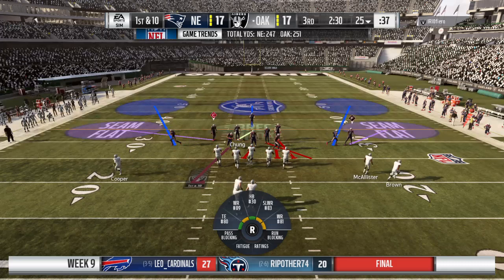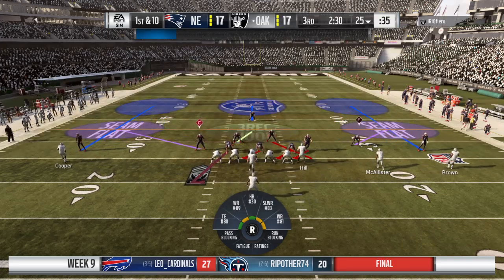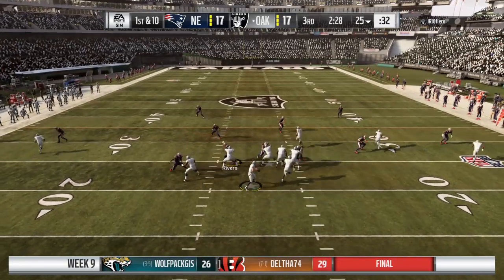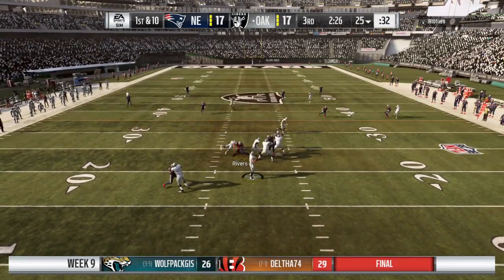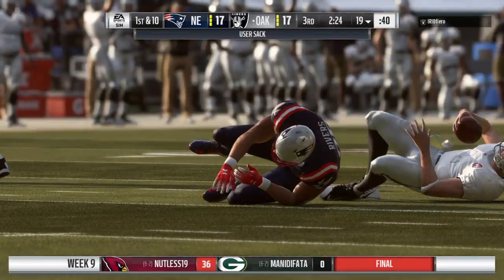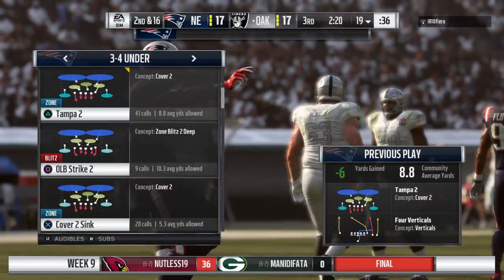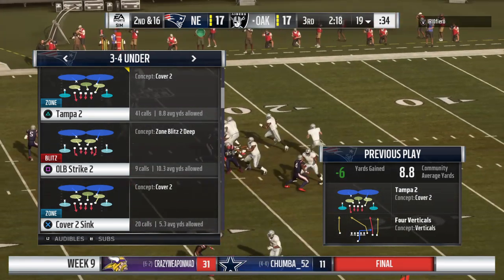I would think that they would, because if they were competent enough to do it on the last drive, starting backed up in their own territory, why would you change anything? They've got to be confident about what they're presenting and continue. The Pats are going to get there. Down he goes. Derek Rivers in there to drop him for his fifth sack of the year.